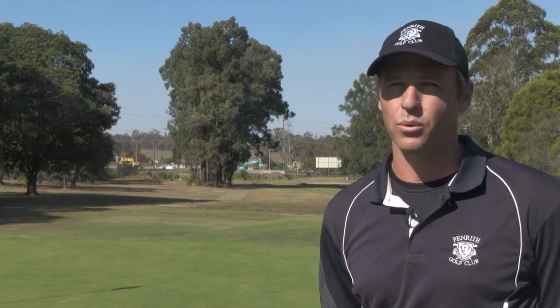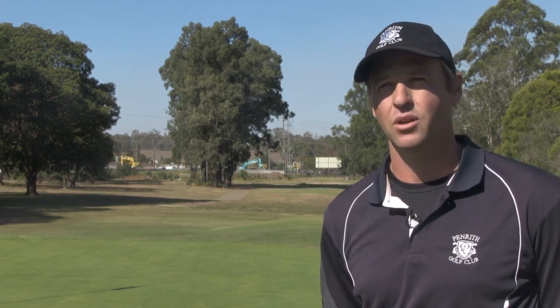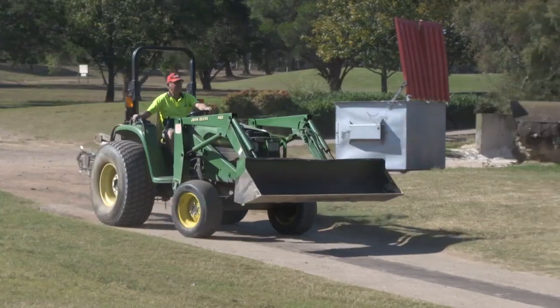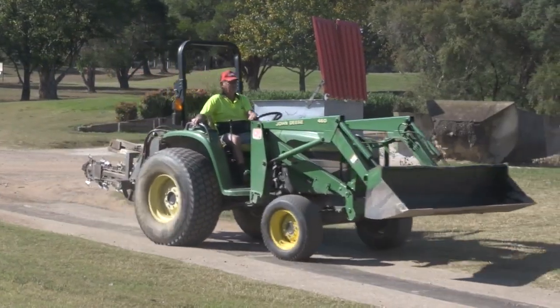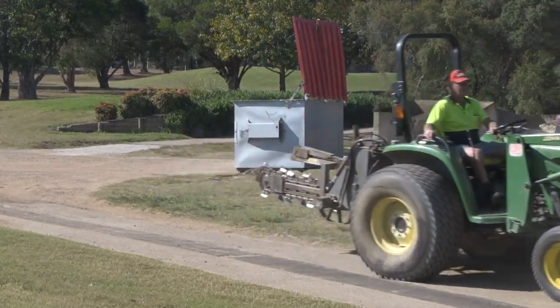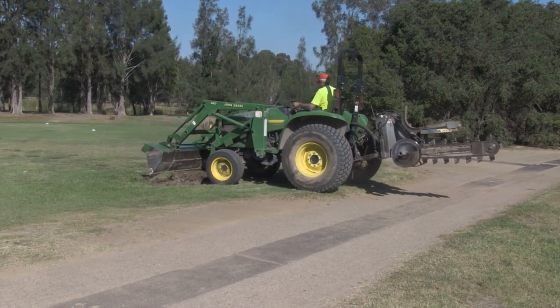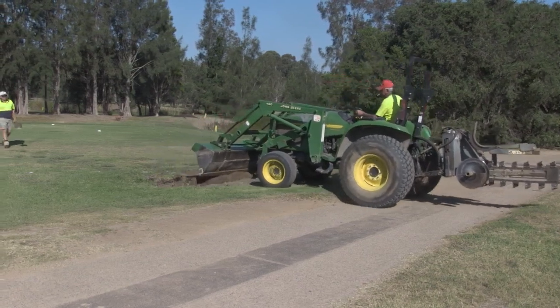During the peak of summer we were using Signature Stressgard fortnightly, and this year we had no Pythium outbreaks, which was very good. I've found that when you're out there hand watering in the afternoons, the moisture levels are 4 to 5% lower post a Stressgard application. That's within one day. You see a dramatic change.